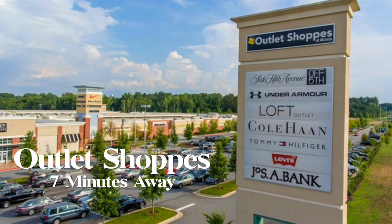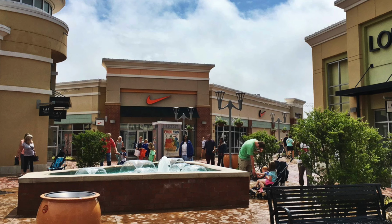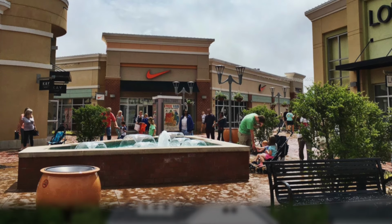Also, the thrill of retail is just 7 minutes from the Vista Ridge community at the outlet shops at Woodstock, where you can immerse yourself in a shopper's paradise with an array of designer brands at your fingertips.